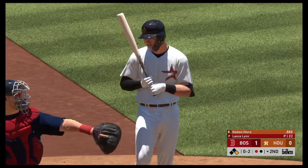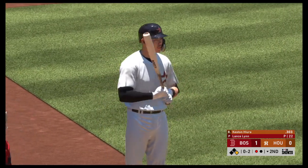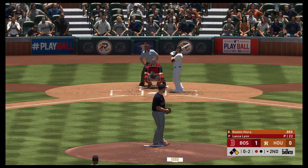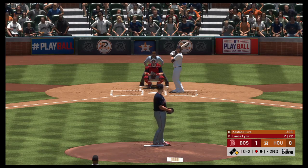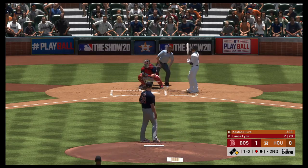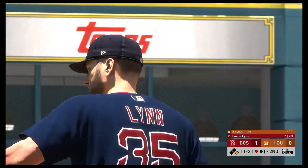Oh, and two now as a curveball drops in there for a strike. I just think after seeing both those pitches right there, 96, you have to be on the fastball or you're not going to catch up. If you're sitting off speed, that fastball is going to blow right by you. Low and away with that one. It's 1-2.